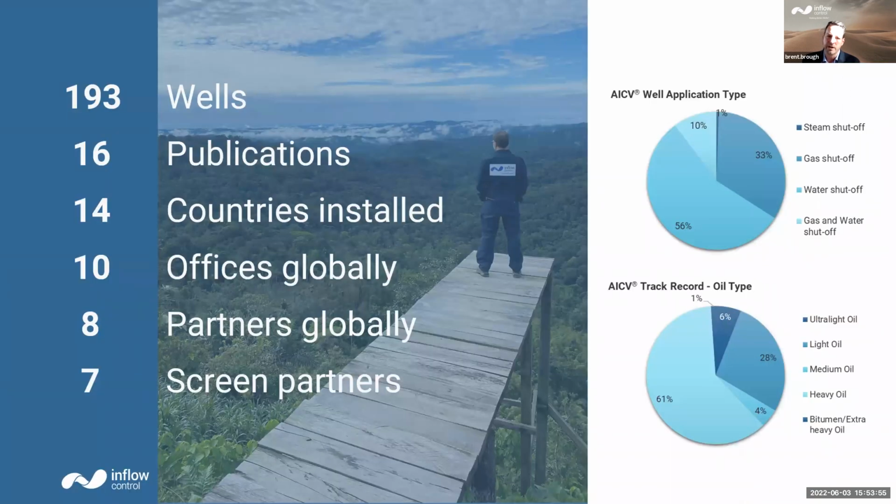Again, we talked at the beginning, we're nearly 200 wells. We're almost doing a well a week now. We've got nearly 24 publications. It says 16 here, but we have a few more now that we can share. We have a track record in the Middle East that is very analogous to your reservoirs. So we have experience in very similar reservoirs. We think we have a valve for almost every reservoir from what we know now. We could be wrong. We need to understand your reservoir before we make any assumptions.